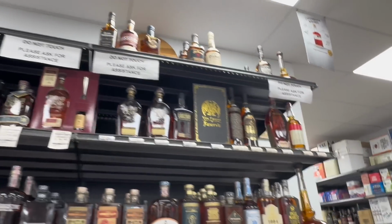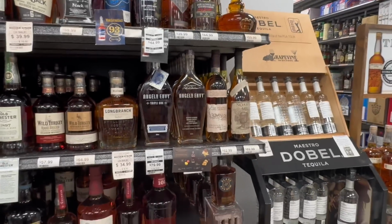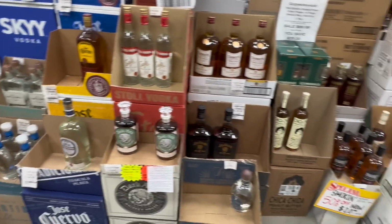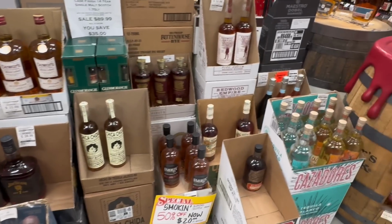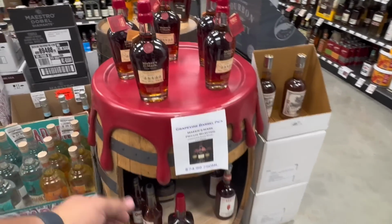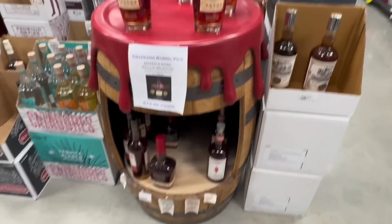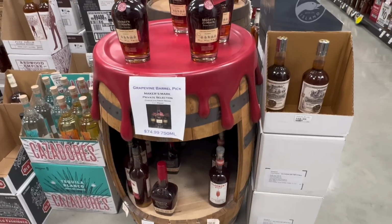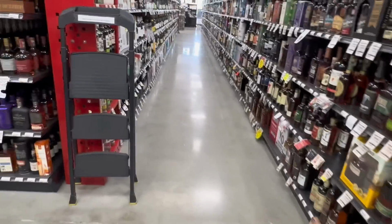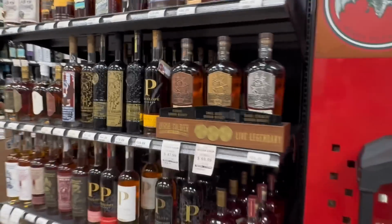And then some cool ones up there. They're just like extras. They have this triple oak here as well. Some things here in the middle, and then they got some. That's a cool barrel. They got some Maker's Mark and some more Doc Holidays. So yeah, guys, this is a pretty cool store.